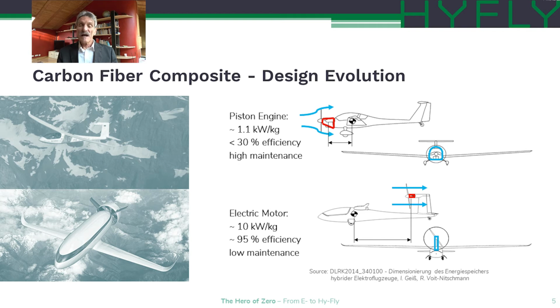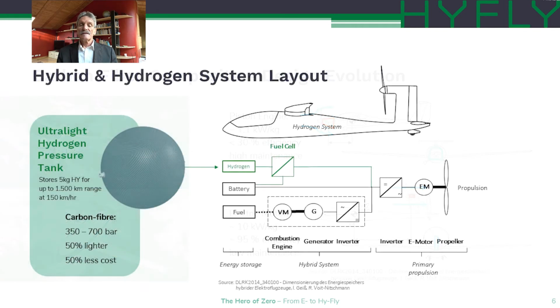Range is one of the biggest problems of air taxis today. For longer flights, you need a range extender, which could be a small combustion engine as a generator to charge a smaller battery pack and replace the gain of weight with fuel. All calculations show a significant reduction of fuel consumption. But what about zero emission?